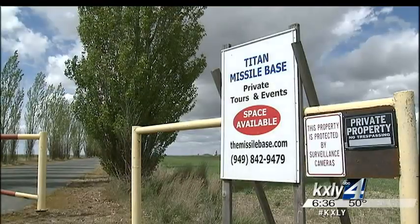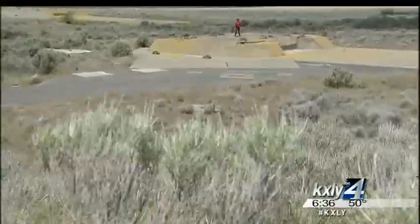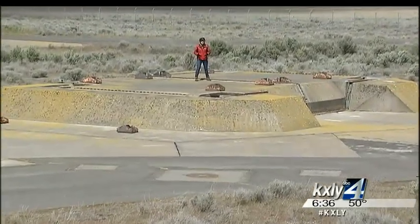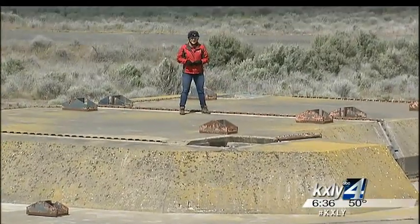So what would you do with a decommissioned missile base? That's really only limited by your imagination. Well, I'm standing on the final stage of the missile launch. These doors would open and the Titan would rise up, ready to be fired. If you want more information on taking a tour or buying the property, you can visit themissile.base.com. Reporting in Adams County, Alyssa Donovan, KXLY4 News.